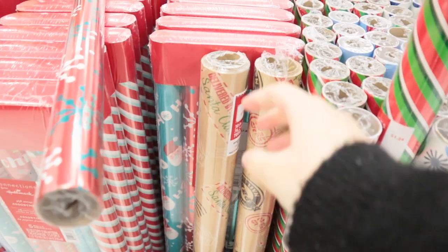Found the lights. For some reason now the box only has 70 lights instead of 100, but it's for the same price. Update, I'm done. They were different lights. I found the same box.